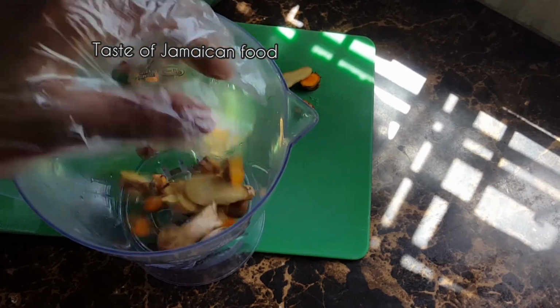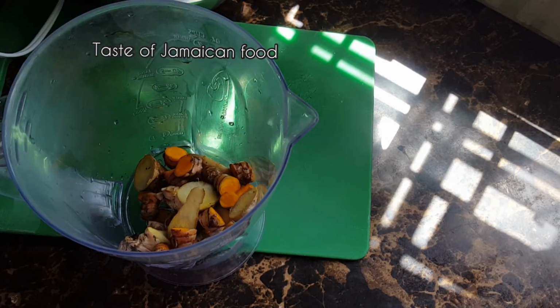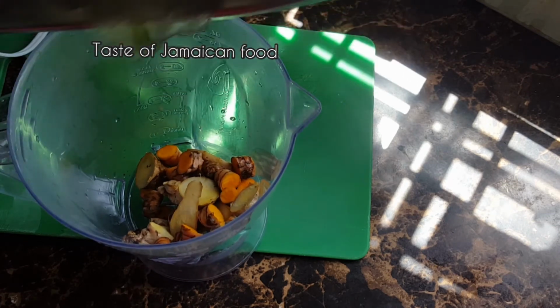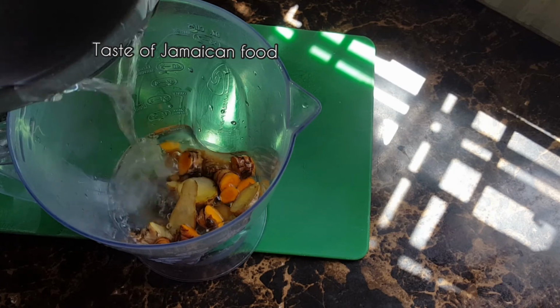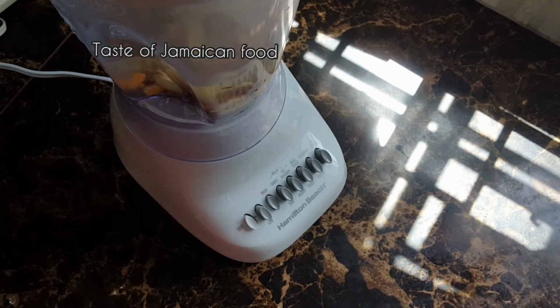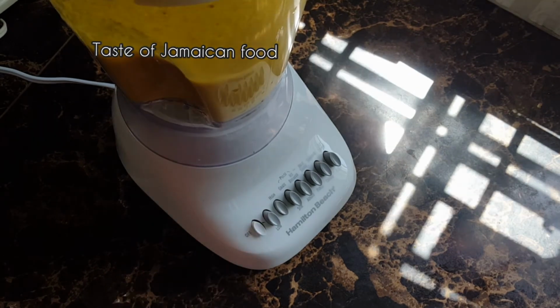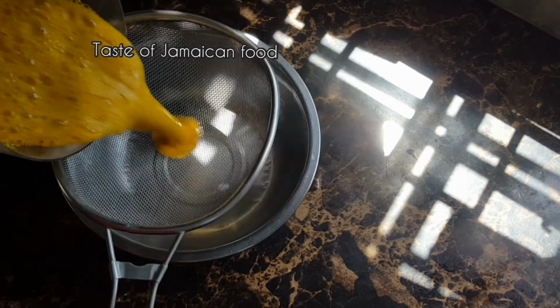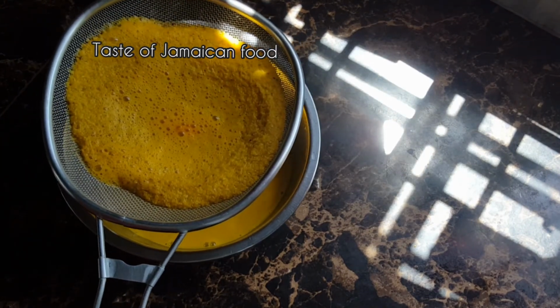So now I am putting all the ingredients in a blender, that is the turmeric, the ginger, and the Single Bible. Then I'm going to add 1 cup of water. So the amount of water I use depends on the amount of ingredients. So I only use 2 ounces of turmeric, 1 ounce of ginger, and 1 small Single Bible gel. I blend all the ingredients until well combined, and now I am passing it through a strainer.